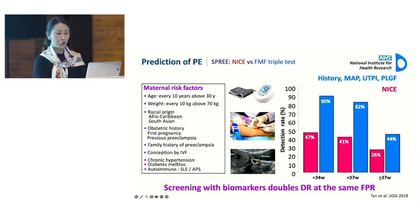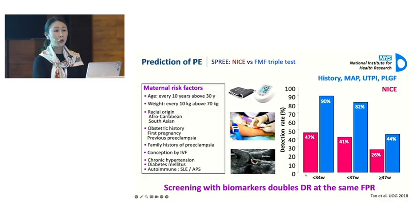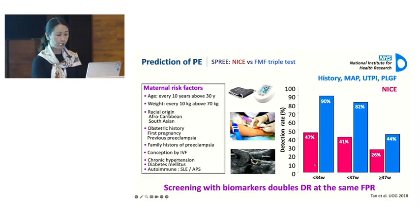And then because, as you can see, if we just take a history, asking for a number of risk factors, we are only achieving half of the detection rates for these two types of preeclampsia. For term preeclampsia, there's much work to be done in order for us to improve the prediction.